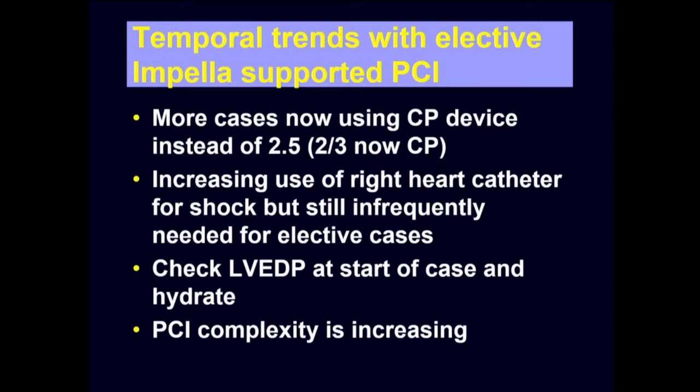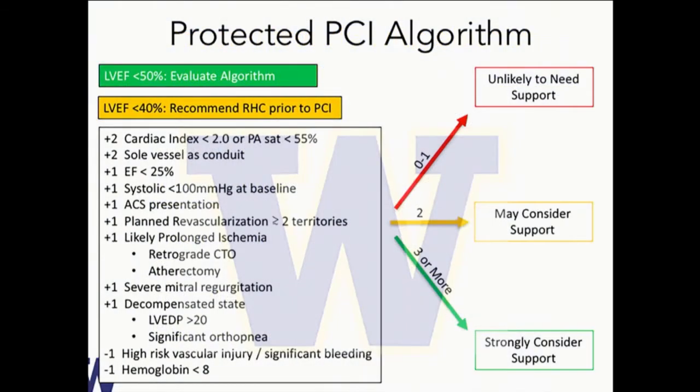The other thing that I was thinking about on Cal's case, checking an EDP before you start, make sure it's not low. You want to make sure your Impella gives plenty of output. The right heart catheters are growing a lot in shock patients with support, not nearly as common in just standard angina patients, but there are patients where it can be very helpful. And also, obviously, complexity is increasing, so we're going to do more and more of these complex patients.